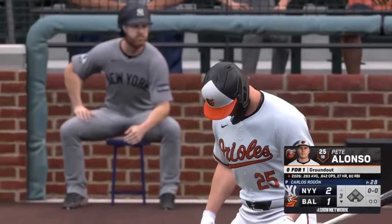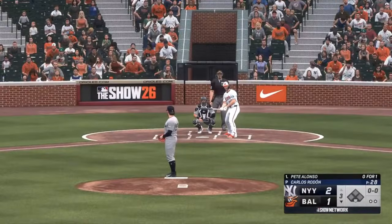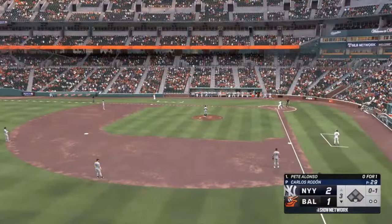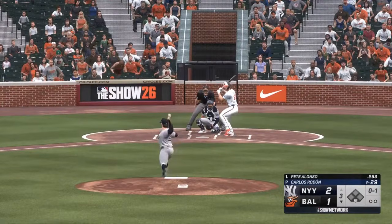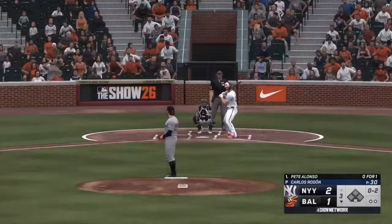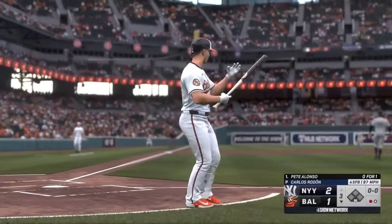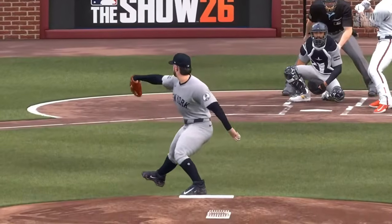Bottom of the inning. Here's the Orioles leadoff hitter, Pete Alonso, number 25. Swinging a foul straight back. Foul ball there. And the 0-2. Blows the high heat past him. That's a strikeout. Three-pitch strikeout, all fastballs. Man, he's got a lot of confidence in that pitch right now.